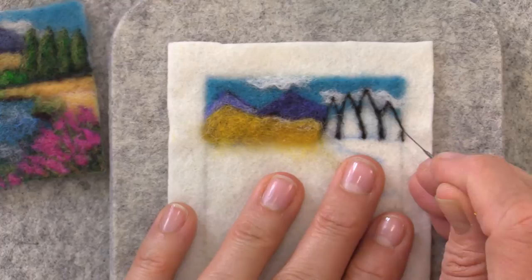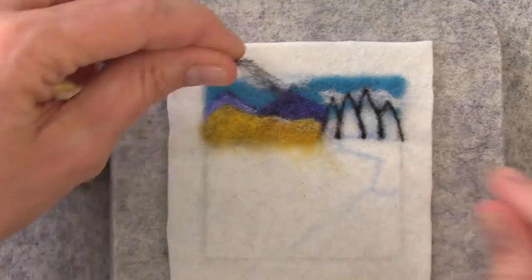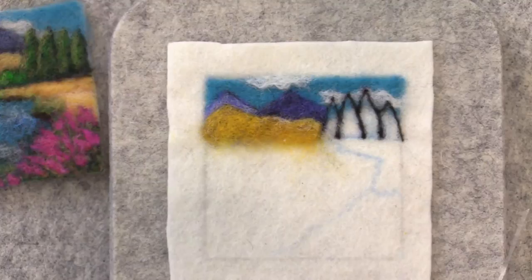Now, like I mentioned, some people are going to only want an odd number of trees. I'm not that fussy. If I counted all my elements, they probably ended up being an odd number. But I'm not a trained artist, so I don't know what all the rules are. But mine has four to five trees.